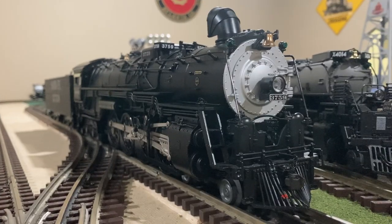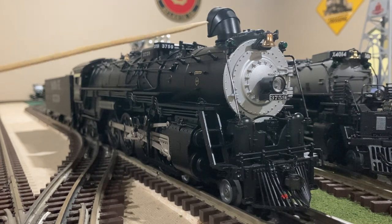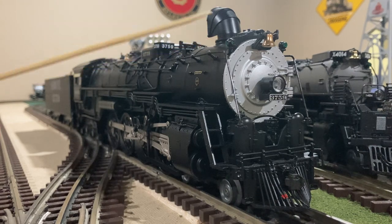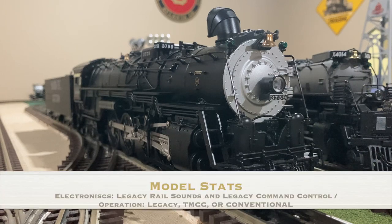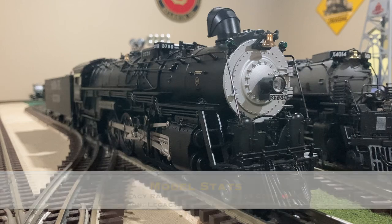Under the hood, this model is powered by one large flywheeled motor and is also equipped with two fan-driven smoke units. The first one being located up front for the main smokestack and the other being located towards the middle for the smoking whistle. For electronics, this model is equipped with Lionel's Legacy rail sounds and is also equipped with Lionel's Legacy command system, which means you can operate this locomotive either under Lionel's Legacy command system, TMCC command system, or simply with a loop of track and transformer under conventional mode.